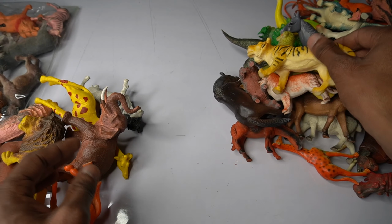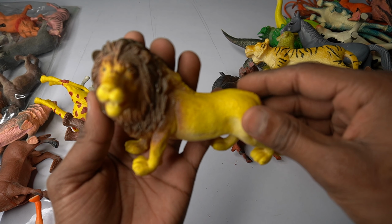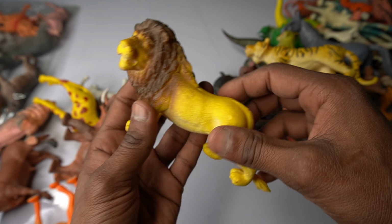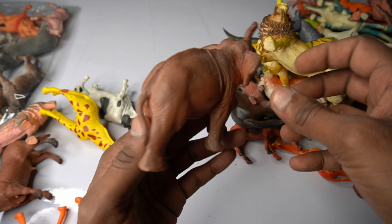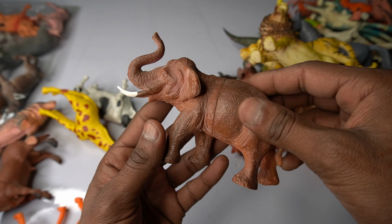Wow, so side. And next guys, lion. Wow guys, big size yellow black combination, big size lion look is amazing, figure is lion. So side. Next, elephant guys, red white combination, very nice Asian elephant, amazing figure, figure design is really beautiful elephant.